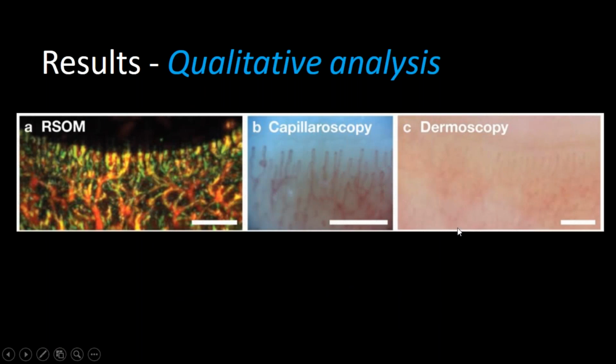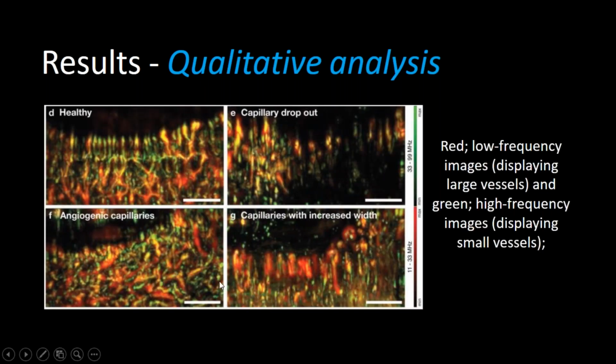Just to give you an example of how the images compare, this is our RSOM image from a healthy control, and we can see all those individual blood vessels along the edge of the nail. We can see our higher magnification capillaroscopy and our lower magnification dermoscopy, so approximately 210 times magnification. You can see it sits somewhere between these 2 sets of images. We were able to see in systemic sclerosis, you get certain patterns that occur in terms of the capillaries, and we were able to see those replicated in the RSOM images as well. So this is an example of a healthy control, the nice, neat, regular capillaries.